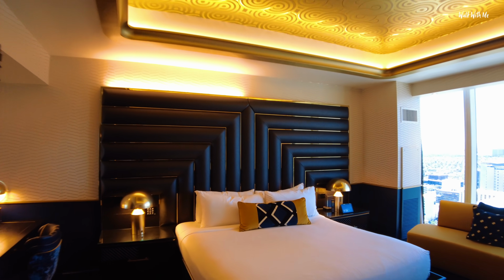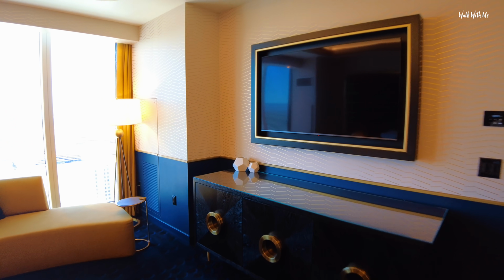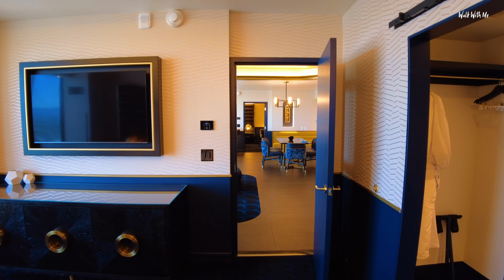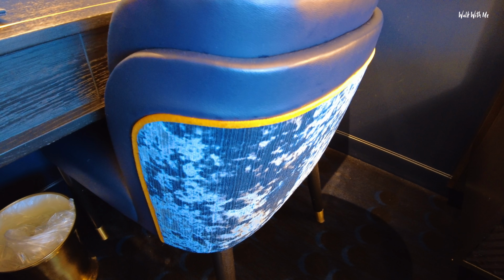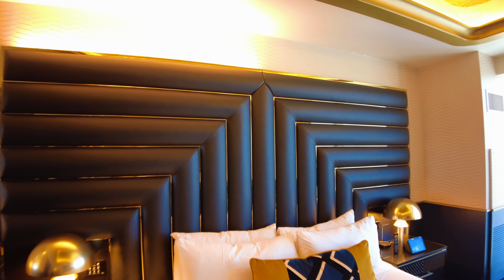Let's check out the bedroom. This is nice. The size of this suite, you can see right through to the other bedroom. I mean, I'm so impressed with the furniture, the attention to detail. How many people probably don't even care or look properly at the furniture as they come in, but it's so well designed. All this leather, and look, the gold trim around the headboard. That is one nice headboard.